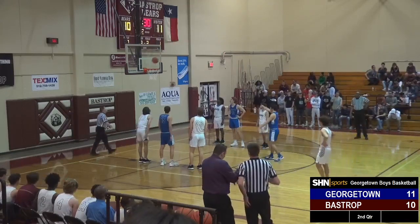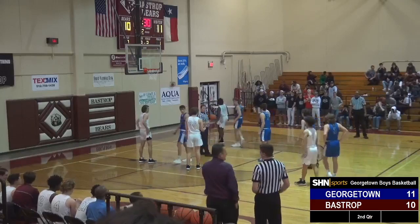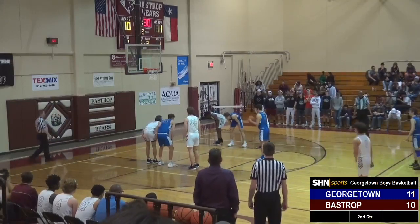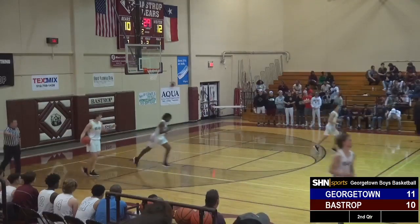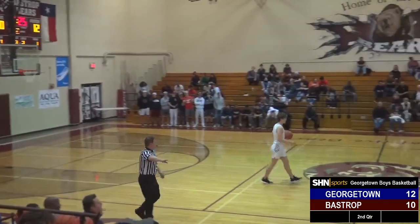11-10. Georgetown leads it. First free throw, too hard off the back iron by Bazell. And no good. 11-10. Eagles lead it with 6 minutes, 30 seconds left in the first half. Bazell sets. His second free throw is on the way and rattles that one home. Extends the lead back to 2. 12-10 now for the Eagles and 6:25 on the clock remaining in the first half.